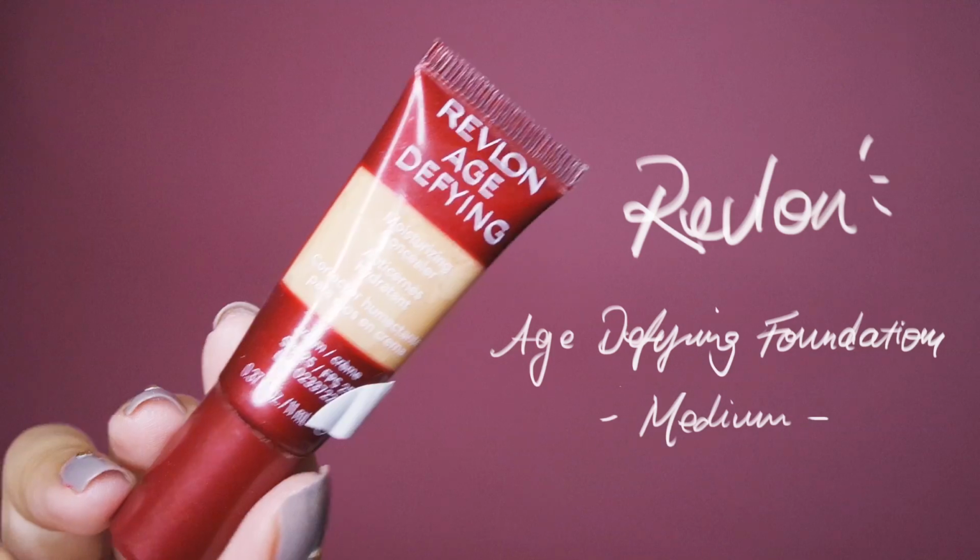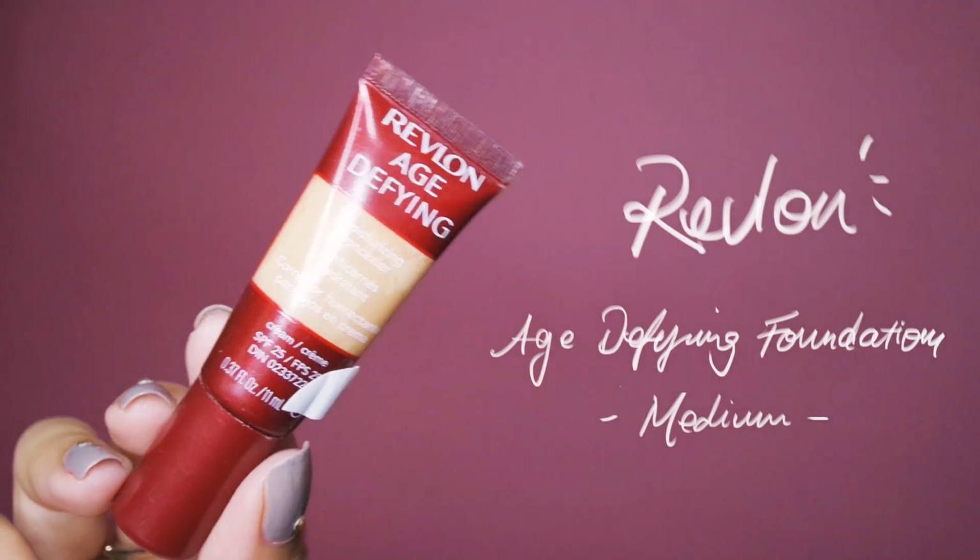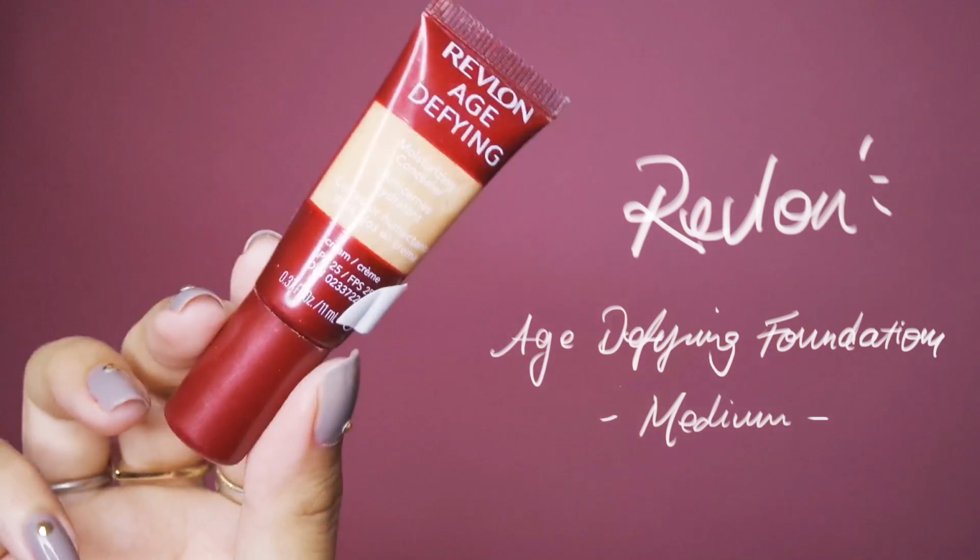Go in with a concealer that's the same color as your skin color. Today I'm gonna be using my Revlon Age Defying Concealer. Just pat it into the skin really lightly until it blends away.